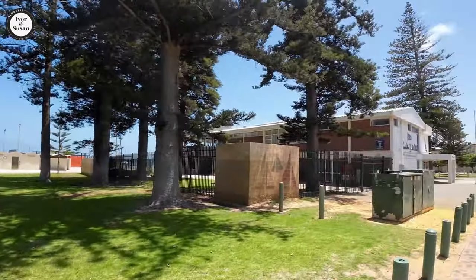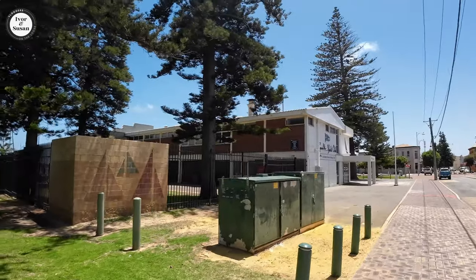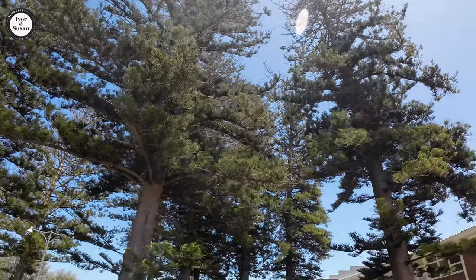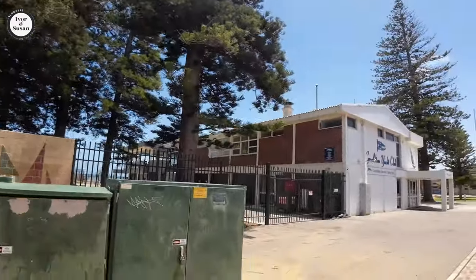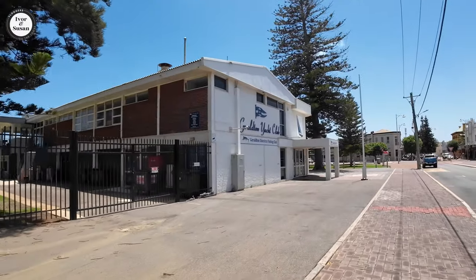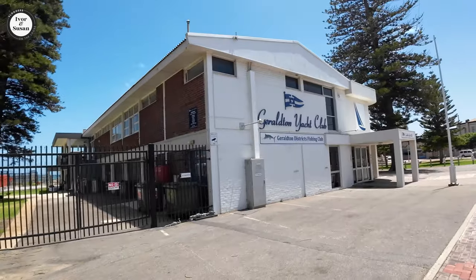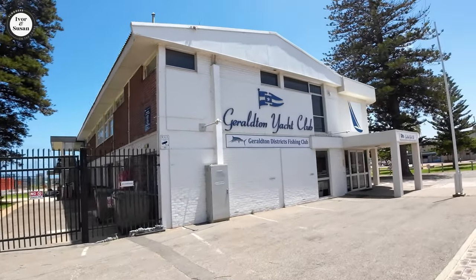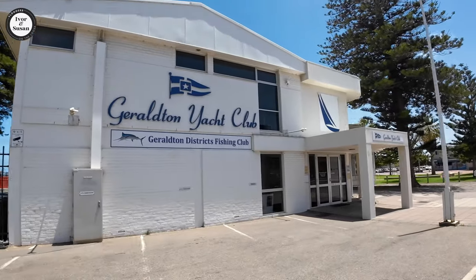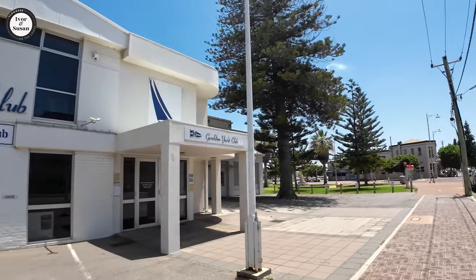And right next to this over here there's some beautiful trees also, guys. Look at them, they're all pine trees. Beautiful looking things. And Geraldton has a yacht club. Here's the Geraldton Yacht Club, and Geraldton District's Fishing Club, all in one, combined. And you can hire this place out for functions also if you want. Weddings, parties, all sorts of stuff like that.